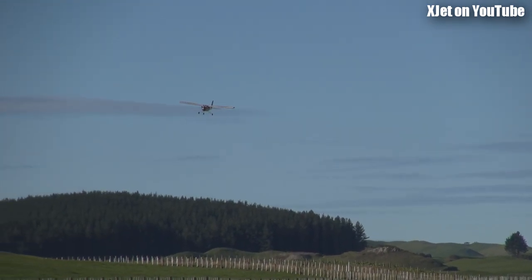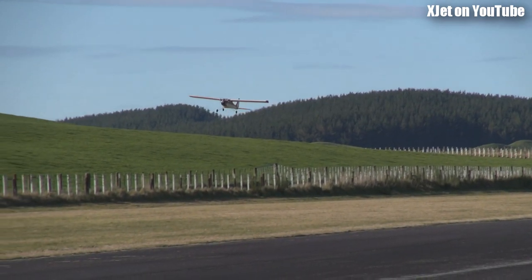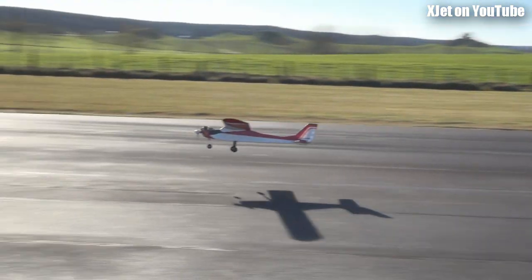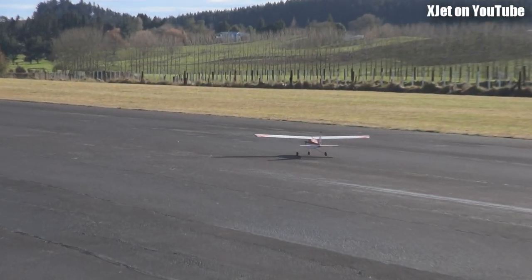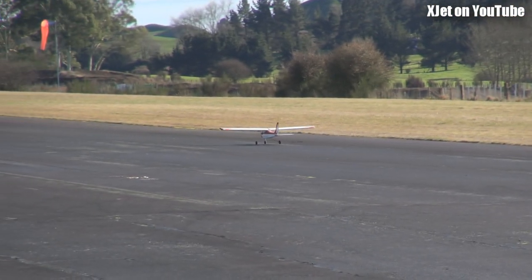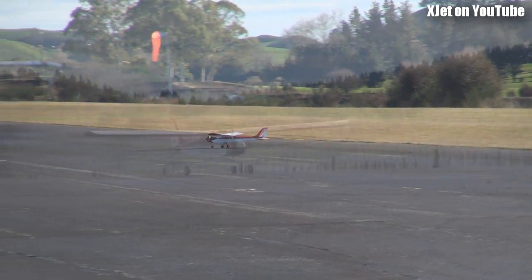Shall I do a Vaughan and stick my leg out? Yeah. Okay. Look at that, eh? What a greaser, mate. What a greaser. You're downwind, aren't you?